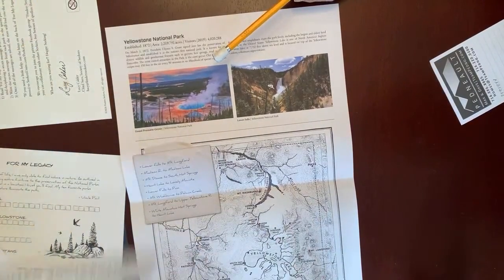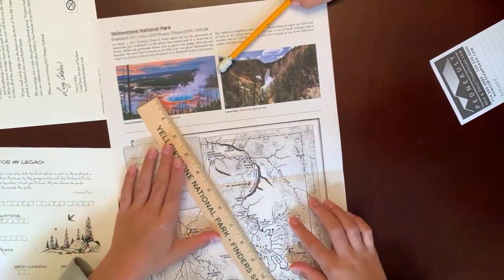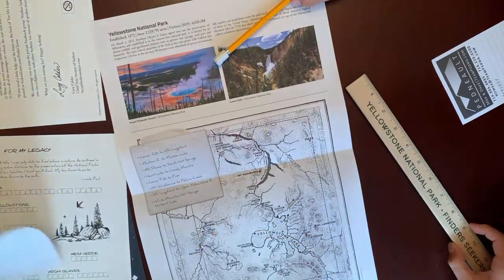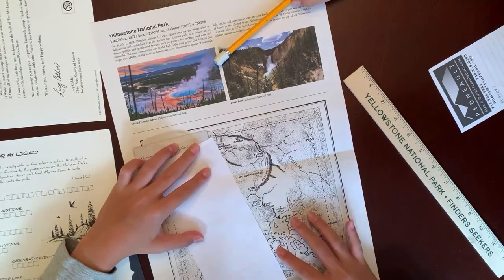Oh! We were supposed to use this thing. Really? Because this is the ruler, yeah. Okay. No, actually, this one's too thick, so it's harder to read. Right. I'm going to use this. White Mountain Hot Springs to where? Heart Lake?